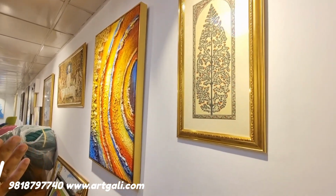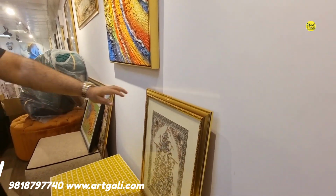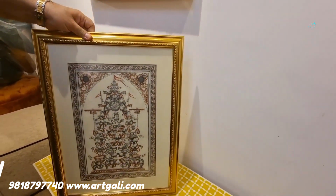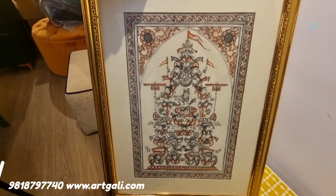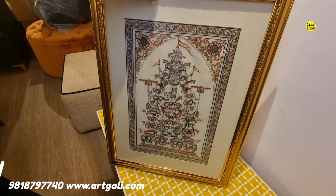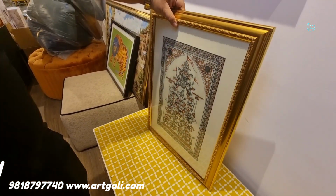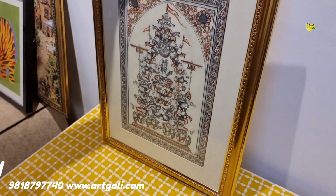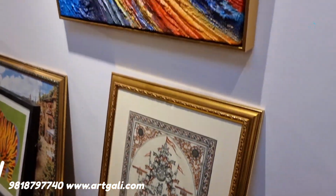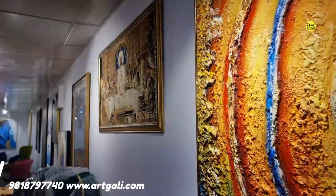Very traditional, this is Patachitra from Orissa. And here also you see Krishna Leela, Nag Leela. Patachitra is handmade again, on silk fabric. Look at it, it's very, very intricate. So, we have a huge collection on a website.